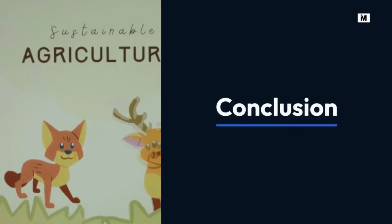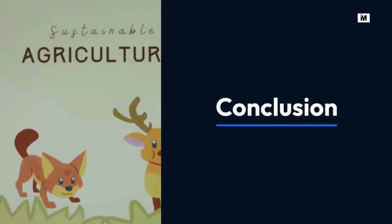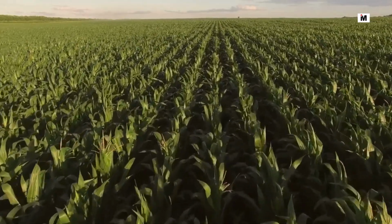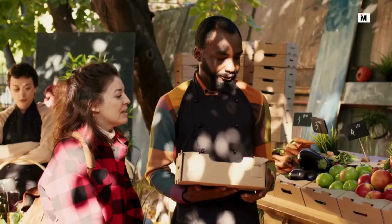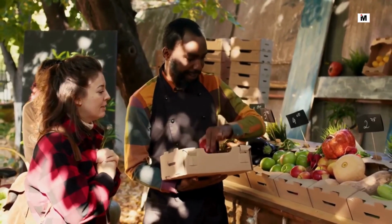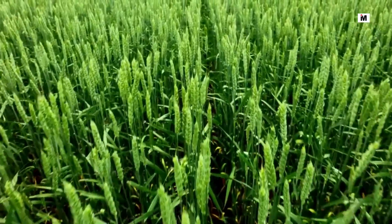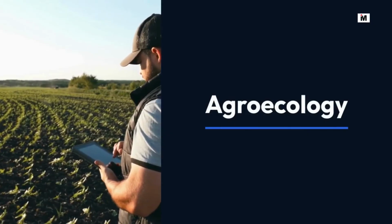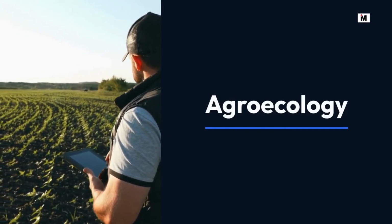6. Conclusion. Crop rotation is a sustainable agricultural practice that has been used for centuries. It not only helps maintain healthy soils and reduce pests and diseases but also contributes to higher yields and environmental conservation. By incorporating crop rotation into farming systems, farmers can improve the resilience of their land and reduce their dependence on chemical fertilizers, pesticides, and herbicides. This practice is an integral part of agroecology, offering an effective solution for the modern challenges of sustainable farming.